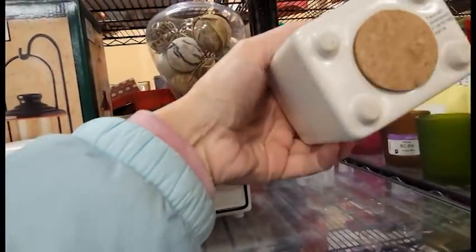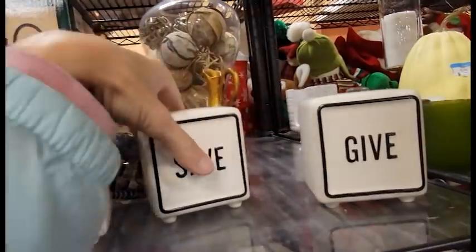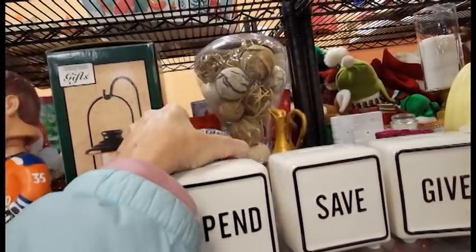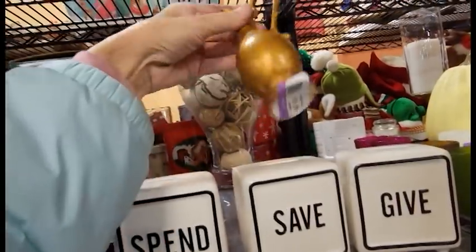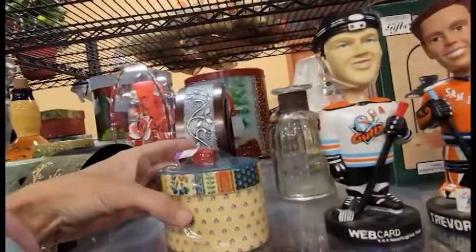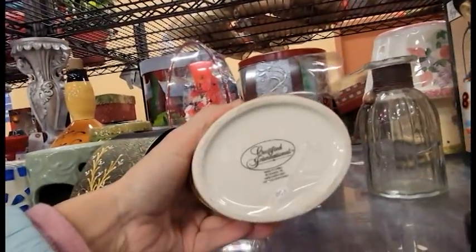Spend, save, give. These are awful little for that though. They're from Target. I make my kids learn that. They can spend some, but they have to save some, and they have to give some. Just good budgeting life lessons.